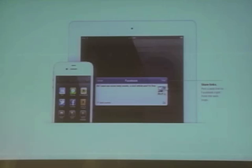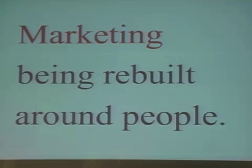Nokia with their Windows Phone has been doing this now for a while, right? Where you log into your contacts, and instead of just names, you have names and faces and last updates. When you log into your calendar, you have your birthdays integrated. I'm like the worst at this. I forget everyone's birthday. Now I don't. It's pretty amazing.